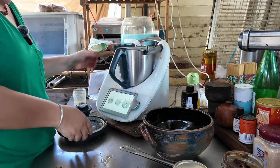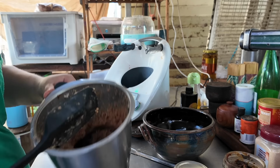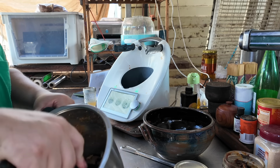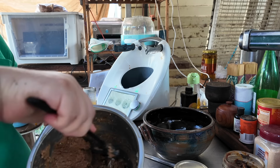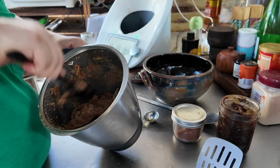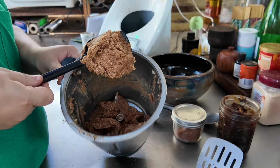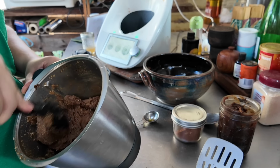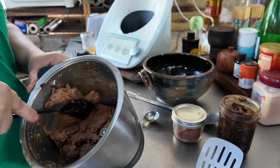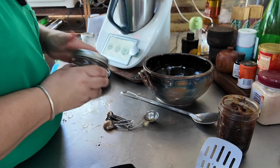So let's give this another bit of a spin. Okay, so I've gone for another minute. I added a tiny bit of vanilla and a couple of pinches of salt as well, just because I hadn't put them in yet. And we're still very, very dense. I don't know, I kind of wanted a little bit more spreadable. I reckon I could bump the spices too. So all this trial and error, we're going to add another teaspoon of the spice mix.